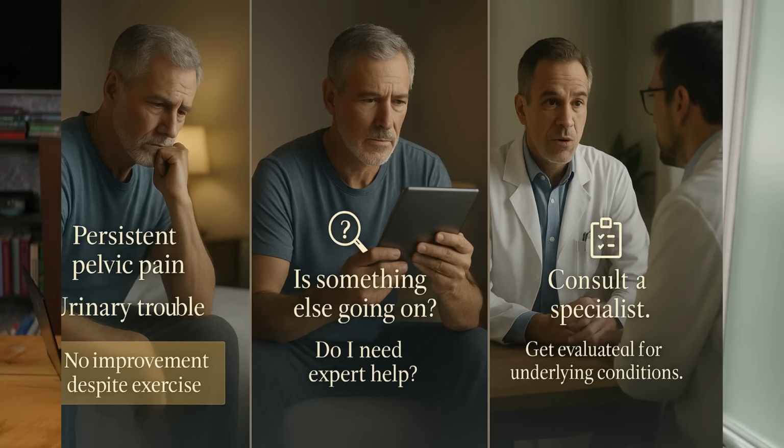If you're experiencing persistent pelvic pain, difficulty with urination, or sexual dysfunction that doesn't improve with these exercises, don't hesitate to consult with a urologist or pelvic floor specialist. Sometimes underlying conditions need to be addressed before exercise therapy can be fully effective. Take care of your pelvic health just like you would any other aspect of your fitness and wellness. With the right approach, consistency, and patience, most men can achieve significant improvements in their pelvic floor function and overall sexual health. Remember, you're investing in your long-term health and quality of life.